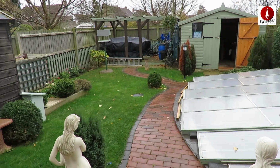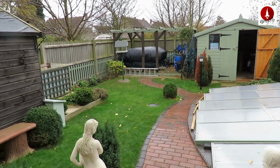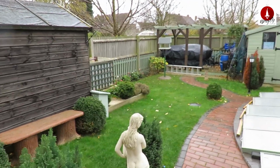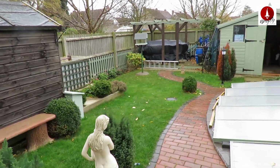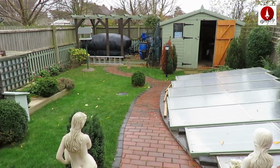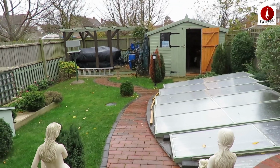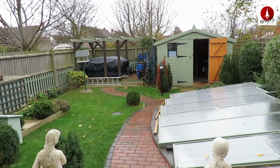Well guys, I got most of them cleaned up. I've had to pack up though, rain stopped play I'm afraid, but I got the majority of them. As you can see, they're coming back in as fast as I'm clearing them up. But if I keep on top of it, there won't be a huge amount all in one go. But rain stopped play, so I'm afraid it's cup of tea time.